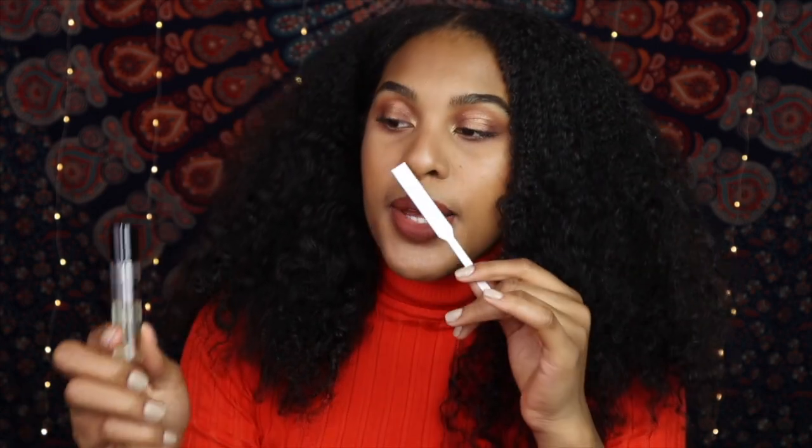Meliora has a very heavy raspberry note in the opening. It has some rose, some ylang ylang, and then in the base it has some vanilla and some musk. Now, let me tell y'all this. This smells delicious. It's so juicy. It's such a beautiful scent.